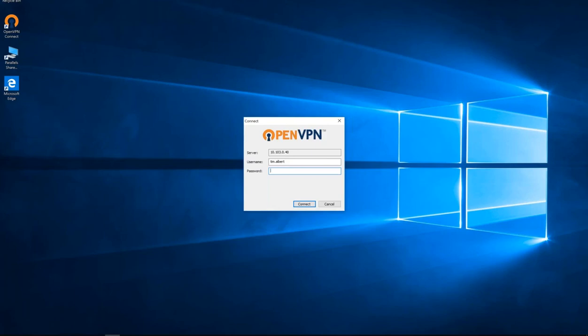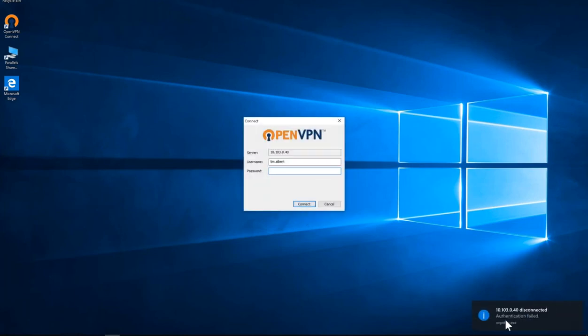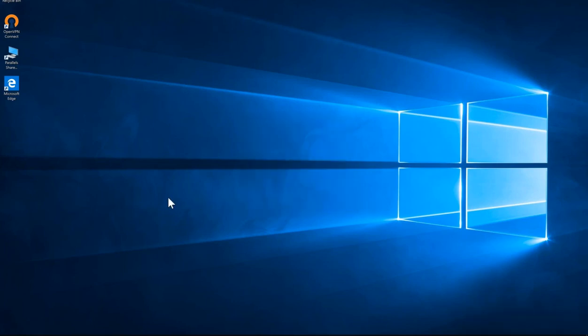So this is a password, the same JumpCloud password. And this guy is going to fail, right? Boom. Disconnected. Authentication failed, right? So now I'm the user, like why the hell is this failing, right? Let's show you transactionally behind the scenes why that is occurring.